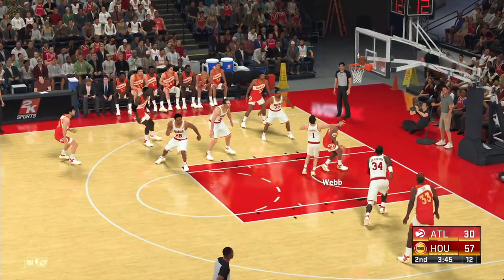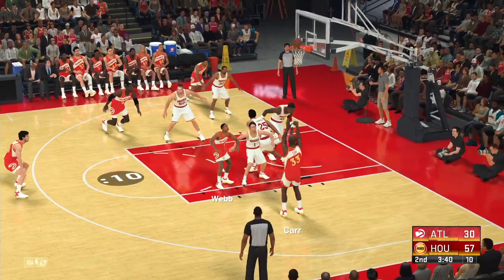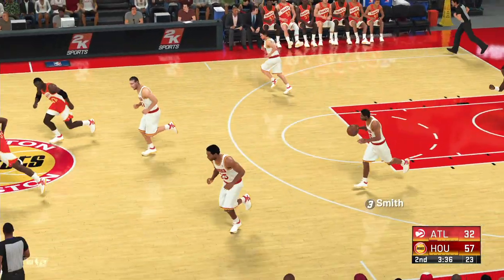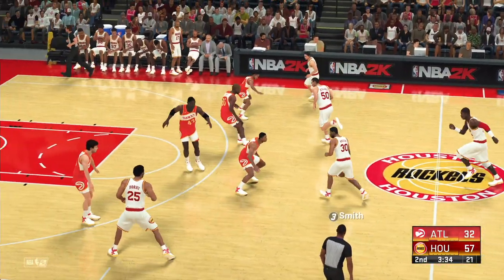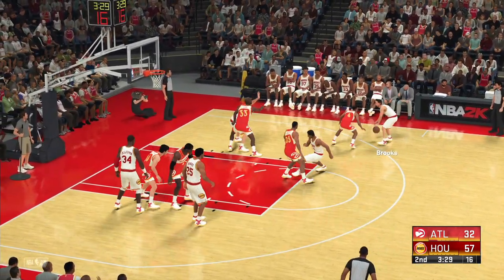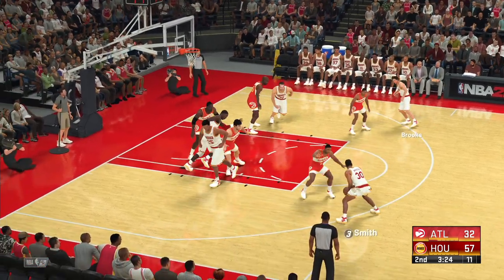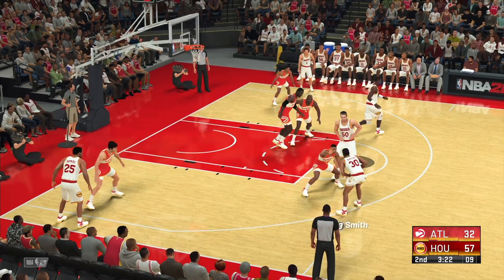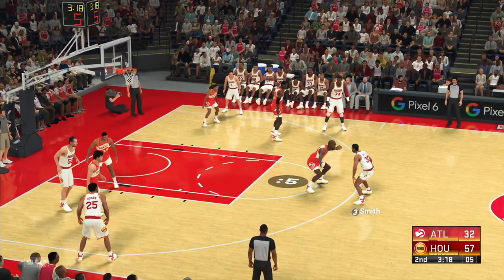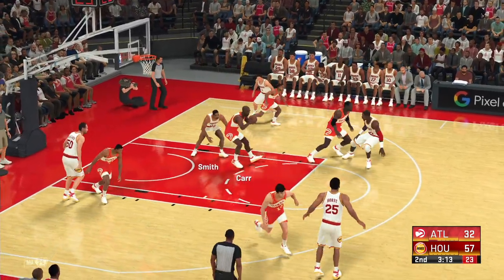Here's Webb. Give him 8. Out to the right wing. Pass to Carr. Second shot opportunity. And the shot's good. Well orchestrated. And then the pass is right on the money. Brooks outside. Back to Smith. Shot's blocked.